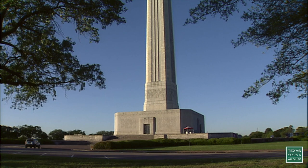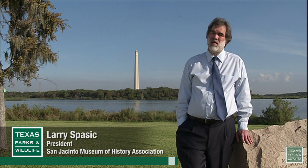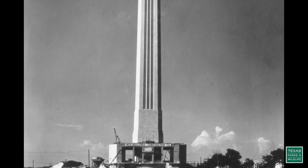This monument was built to be a memorial to remind us of the sacrifices of all those who fought for Texas independence. And when people come here, they see that singular vision in this San Jacinto monument. Dedicated on San Jacinto Day in 1939, the builders of the monument invented techniques designed on the spot that are still in use by construction companies today. At 567 feet above the battleground, the Guinness Book of World Records lists the structure as the tallest monumental column in the world.